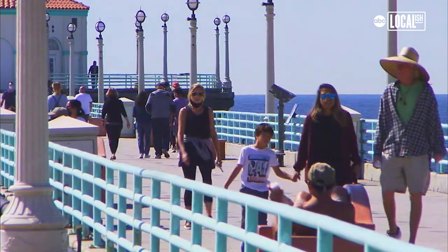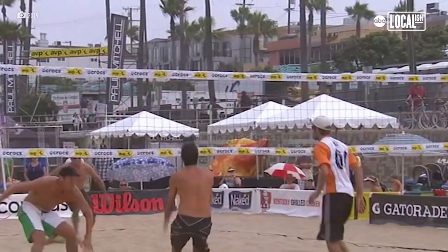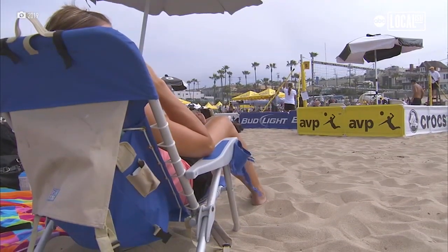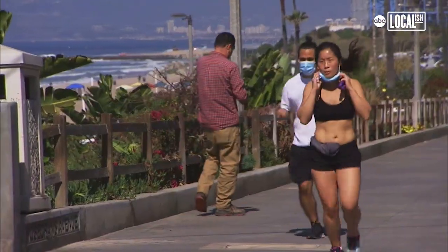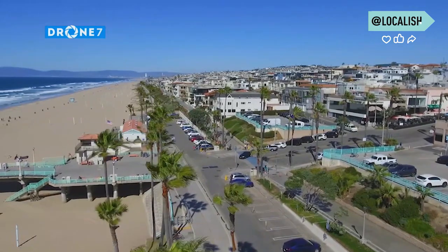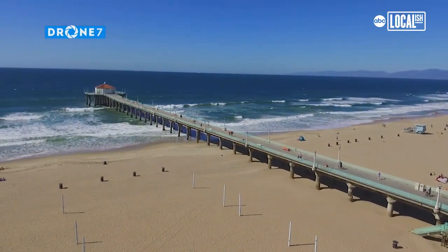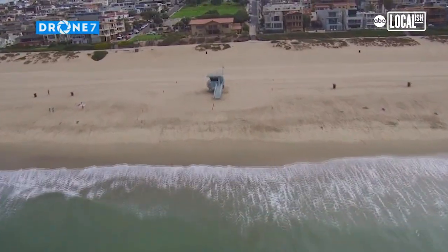One more aspect that I think is really special is the unique sporting events. Definitely a hot spot for beach volleyball, surfing, walking, running. It encompasses so many different activities for tons of different people. People from all over the world come here and want to visit this little coastal community. And I think that's what makes it also very enchanting.